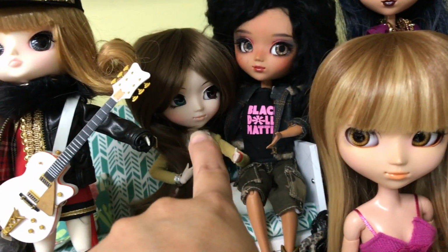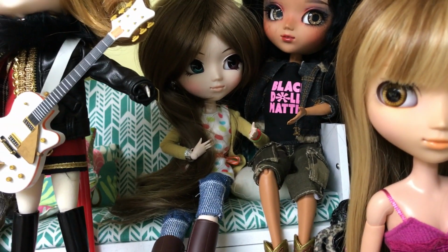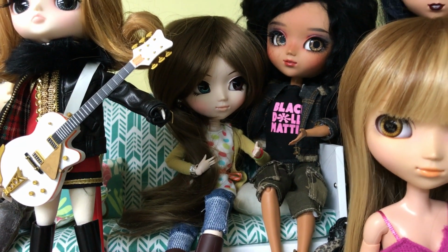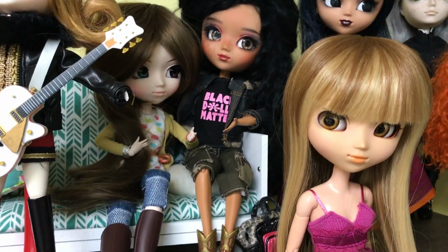And then this is Bianca. She is an original Suseiseki, and I have rebodied her with a hard bust Obitsu. She's my only hard bust girl, and I like her a lot. I like that body, actually. I am a fan of the hard bust body.